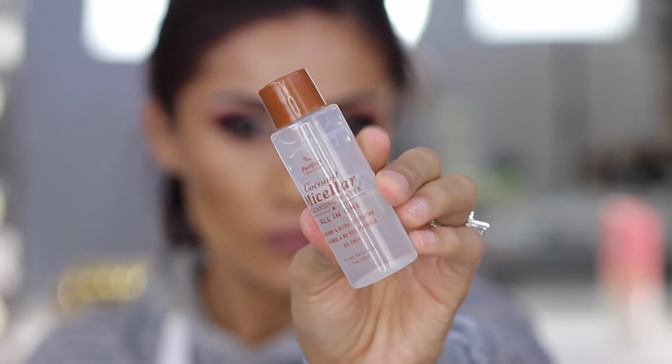So the very first one I have here is the Perfect Coconut Micellar Cleansing Water. We received this in our Ipsy bag. It literally did not take off any of my eye makeup. It didn't take off anything. Honestly, I was getting so irritated with this that I was like, you know what, I'm never going to use it again. So I just did not like that.